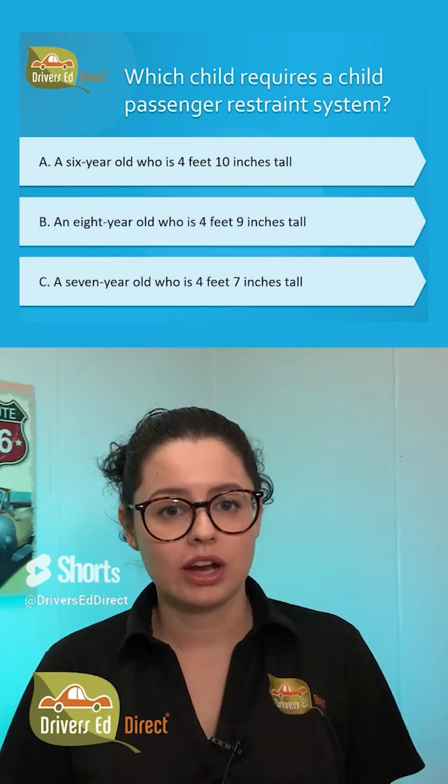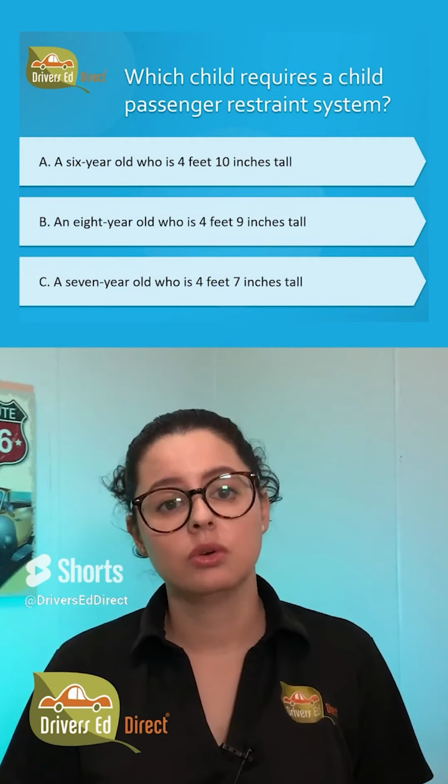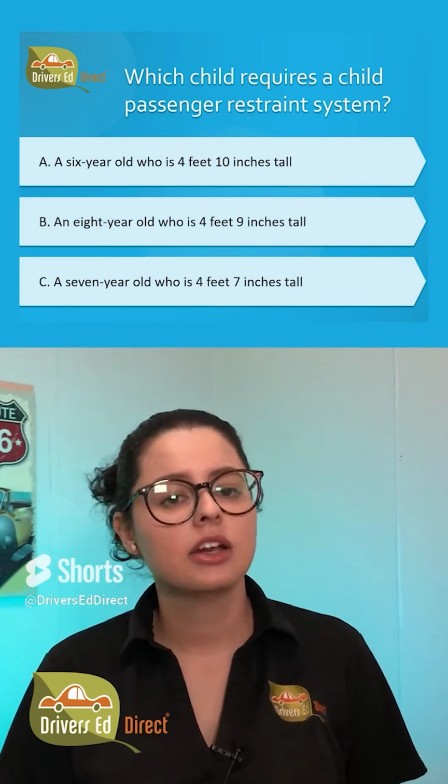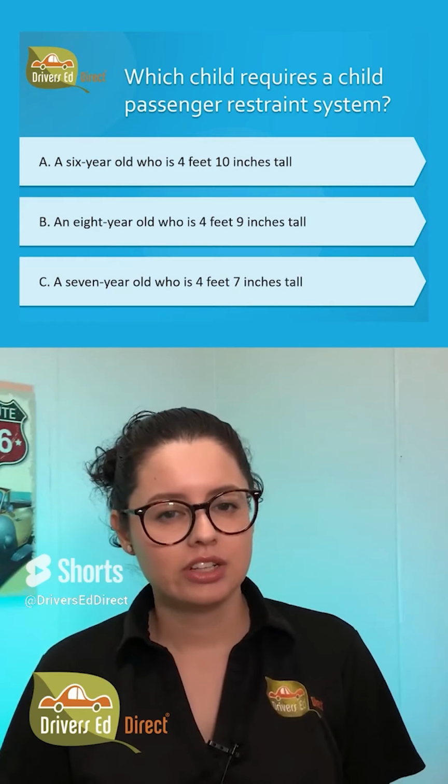Which child requires a child passenger restraint system? A, a 6-year-old who is 4'10", B, an 8-year-old who is 4'9", or C, a 7-year-old who is 4'7". Correct answer is C, a 7-year-old who is 4'7".